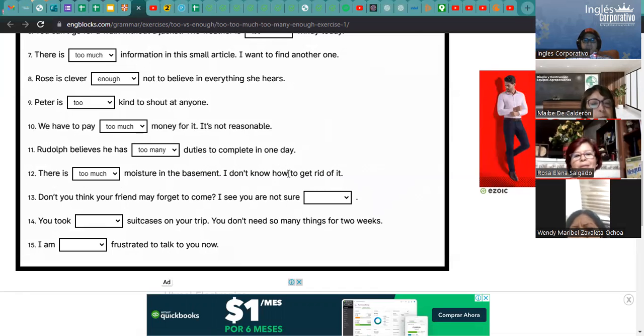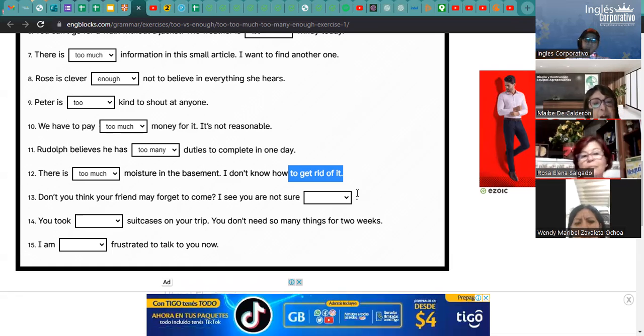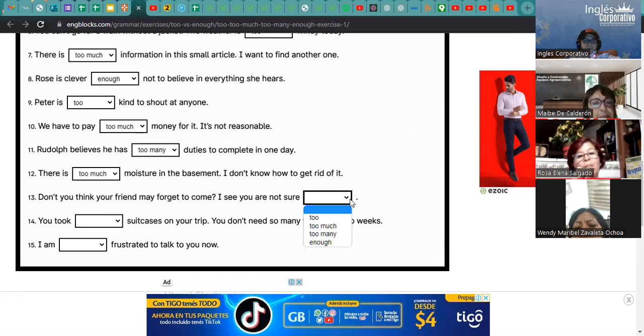What is to get rid of it? I don't know how to take away, bring away. Very good. Take away, make it disappear, right? Make it disappear. Good. Number thirteen: don't you think your friend may forget to come? I see you are not sure.